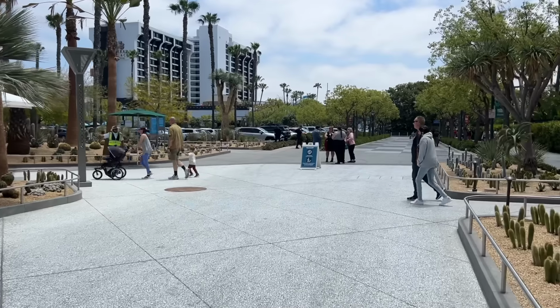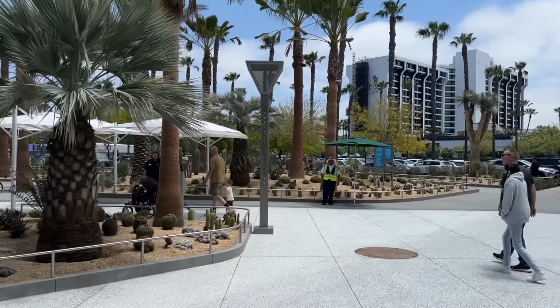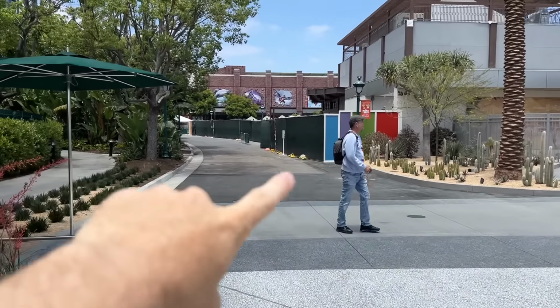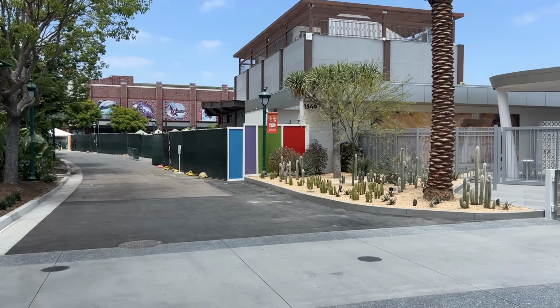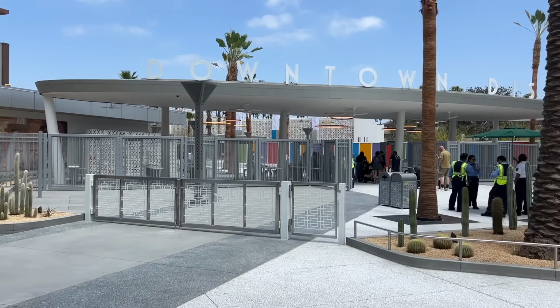This is looking fairly nice. I stayed at the Pixar Place Hotel back in February, and none of this looked like this at the time. So they've definitely made some improvements. Once the construction walls for Din Tai Fung come down, I feel like it'll look even nicer down this way. That's the only black spot on this area at the moment, but yeah, new Downtown Disney entrance.